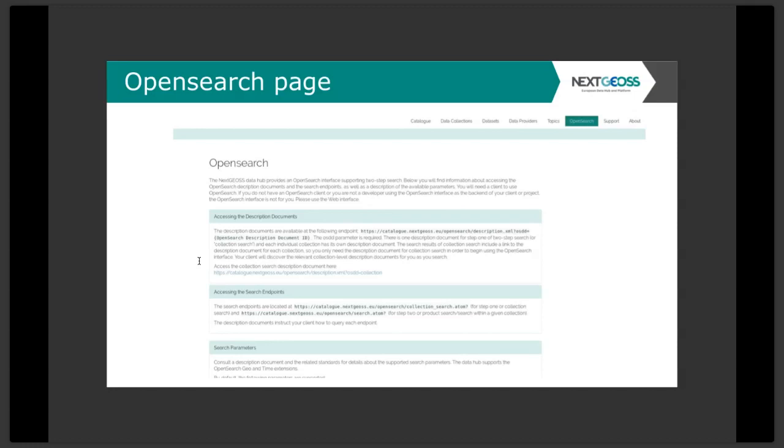The Data Hub provides an OpenSearch page where you can get information about OpenSearch and the Data Hub. This page basically gives an overview of how the user can access the description documents, where they are located, and what kind of information they provide. Also, they can see how they can access the search endpoints. And we also provide a small section about the search parameters that are available through OpenSearch. But this area is only listing the common parameters for each collection. I'll talk about this more when I get to the two-step search part.